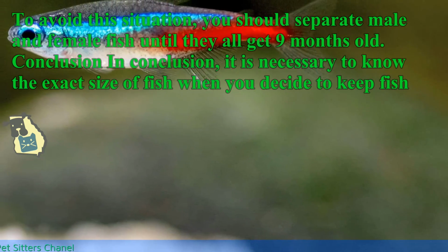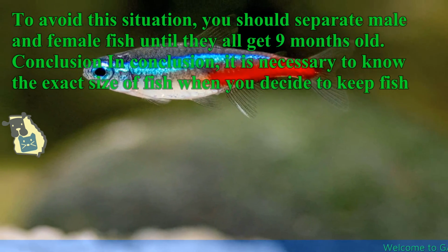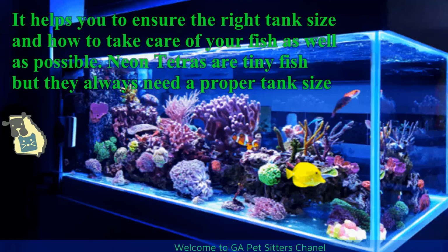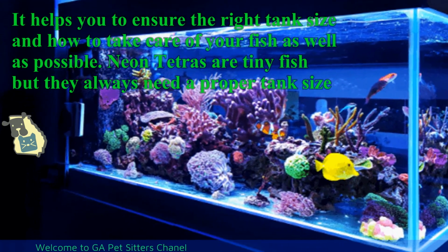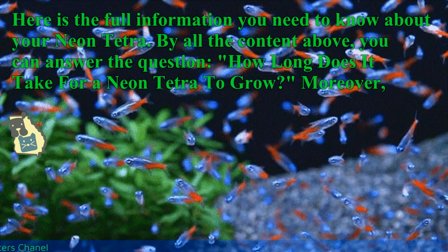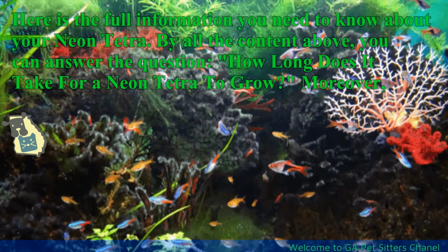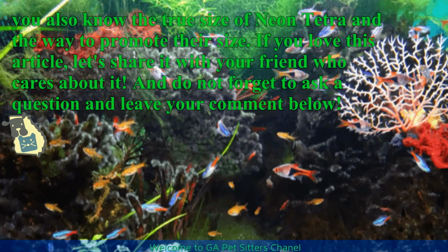In conclusion, it is necessary to know the exact size of fish when you decide to keep fish. It helps you to ensure the right tank size and take care of your fish as well as possible. Neon Tetras are tiny fish, but they always need a proper tank size. Here is the full information you need to know about your Neon Tetra. By all the content above, you can answer the question, how long does it take for a Neon Tetra to grow? Moreover, you also know the true size of Neon Tetra and the way to promote their size.